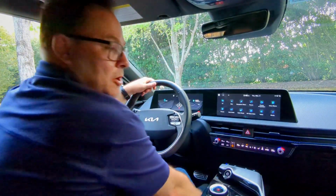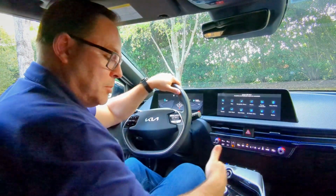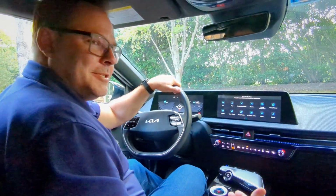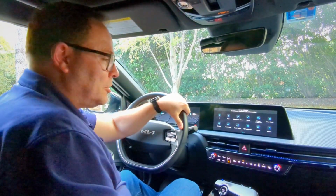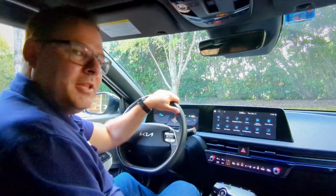And I do have to reach down under here to grab my cord. There's no charge USB port up here to do that. And it's just one of those little things that once you learn to live with a wireless solution, you don't want to go back. So just something to think about.